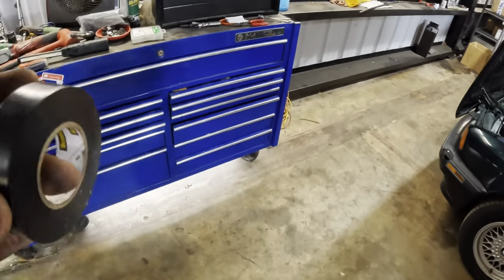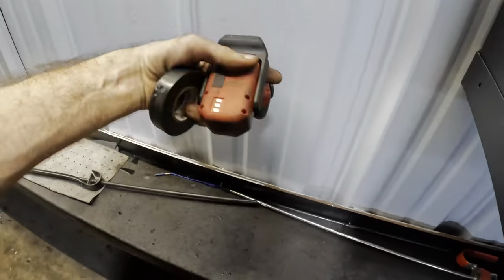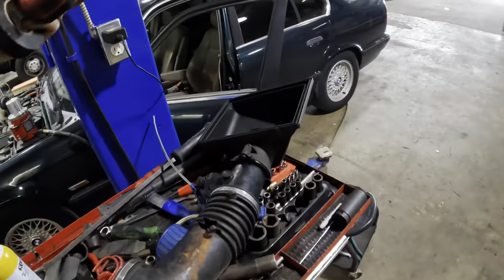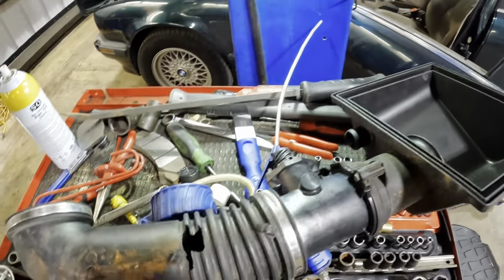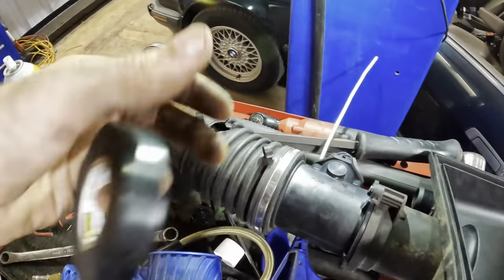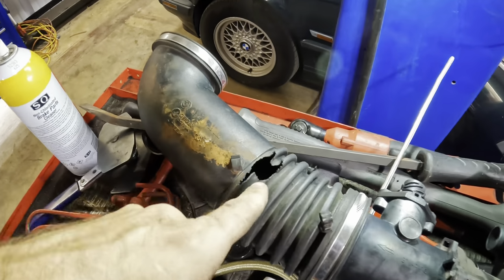Like I said, I'm gonna do this for diagnostic purposes, for short-term diagnosis, because I need to make sure that there's nothing else going on, and I cannot proceed with diagnosing this situation with this giant gaping hole in the intake. So what I'm going to do is use electrical tape, and I'm gonna try my best to seal that hole up.